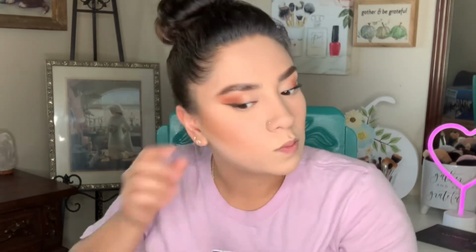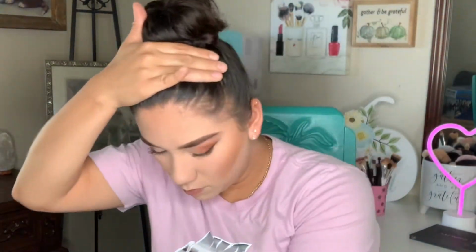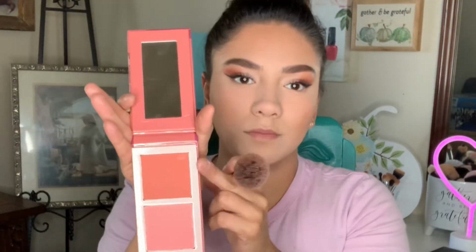I've been enjoying adding a little bit of powder at first and then baking. Now I'm doing my Juvia's Place bronzer in medium. I like to use both shades and just go ahead and bronze up the skin to add a little bit of dimension and color back, because after you put your foundation you will look a little ghostly, so just remember to add some color back to your skin. Juvia's Place has a lot of good products. I highly recommend their brand for their lip products and their complexion products.